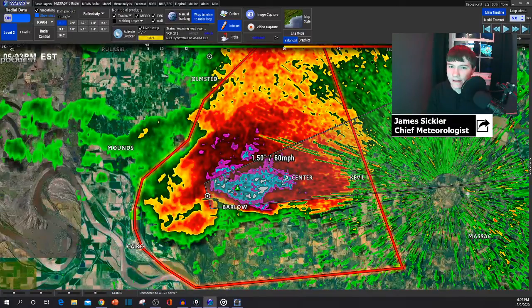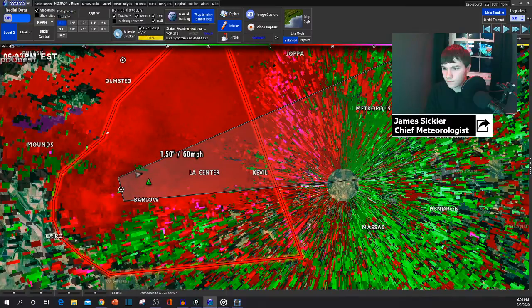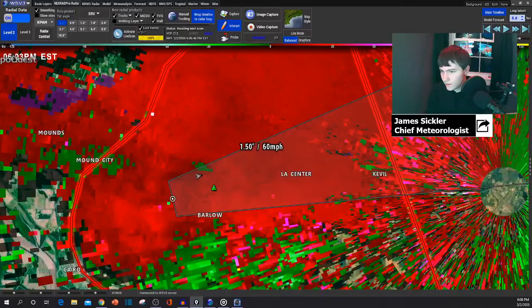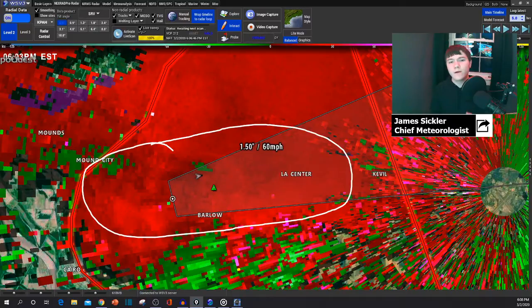And let's go to storm relative velocity. And you can kind of tell there's an area right here. This is the area we've been watching. We are watching anywhere where the more significant part of the storm is. So the center of the storm we are focusing on. So we do have some slight areas of rotation again near LA Center, Barlow, Mound City. If you're in these areas, you need to take shelter immediately. These storms are very dangerous.